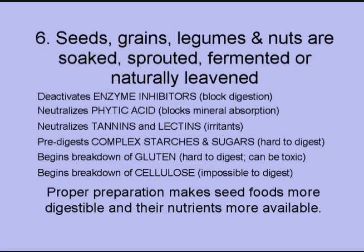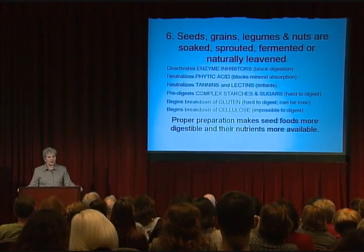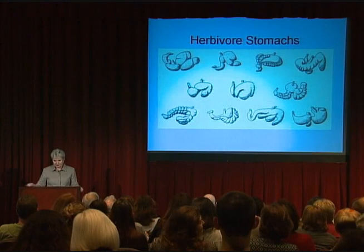The complex starches and sugars in these types of foods are very difficult to digest, and the gluten is not only difficult to digest, but for some people it's very toxic. And cellulose is impossible for humans to digest. So proper preparation makes these foods more digestible and their nutrients more available to humans.